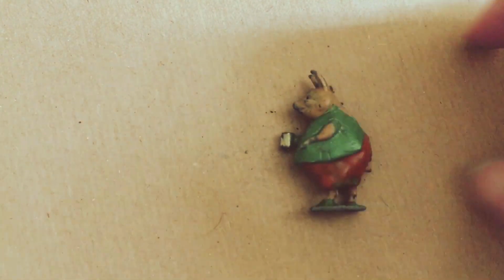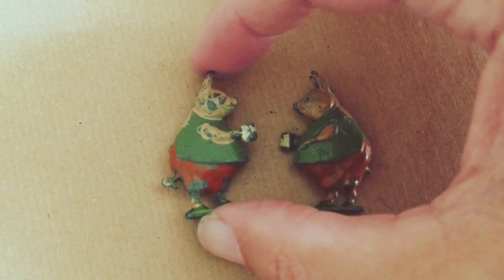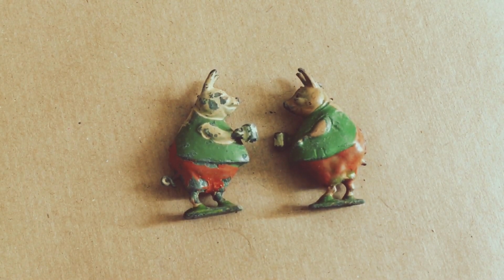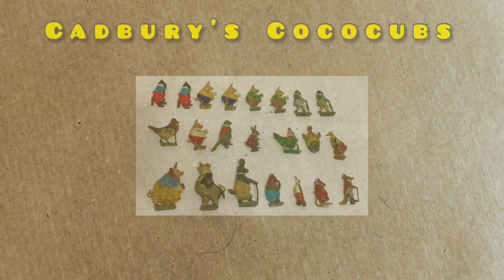Finally, just another couple of piggies. It's very similar, this one, to the other one. Slightly different painting scheme though, so whether he's the same guy or not, I don't know. But still enjoying that cup of Cadbury's cocoa. Obviously doing all right with that. And that's my collection of Cadbury's Cococubs.